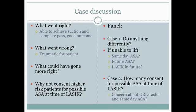So now in the time I have remaining, I'd like to just turn it to the panel. For case 1, by a show of hands, would anyone have done anything differently with that case? Maybe we can go back to that last slide or whatever.